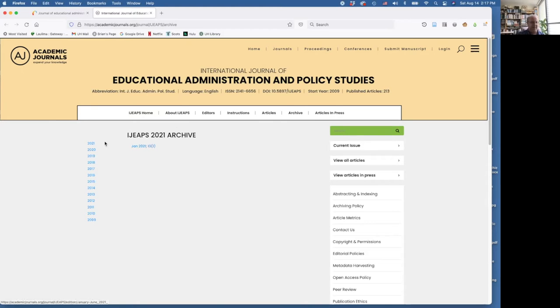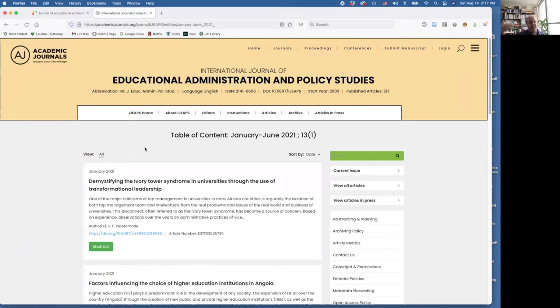Because if I click on 2021, I get a list of everything that this particular journal has published. And so I can keep up on the literature and I don't have to guess at the keywords and so on. I can just see what's been published in the last year or the last 5 years and get a much richer sense of the literature. And so that's one of the things to keep in mind.